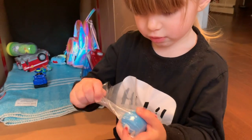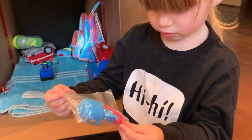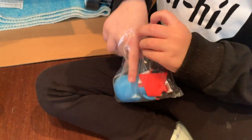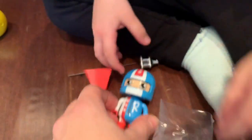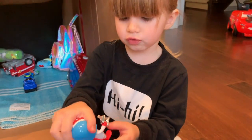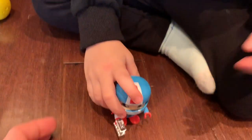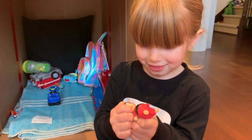Wow. What did you get? Oh, we got a rare. We got Daredevil Ryan. So cool. You know how to get him out of there? He's already open. That's so exciting. Let's see. He gets a trophy out. He gets a trophy and a cape. Gonna put those on. He's Ryan the Daredevil. He won. Cool. He won. All right, let's open up Squishy.